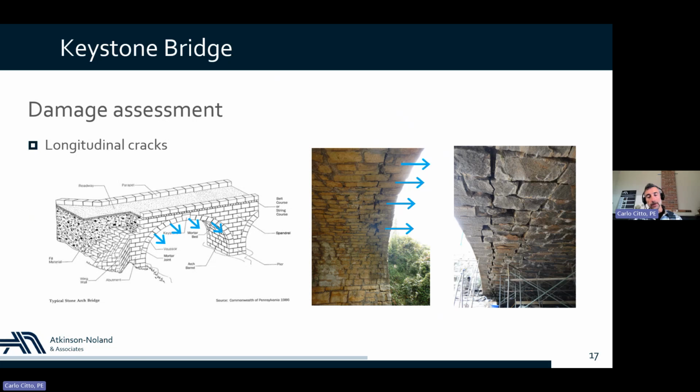So let's talk a little bit more about these longitudinal cracks on the underside of the bridge. These cracks are a common issue for these structures. And why do they form? There are some research studies out there that point in the direction that there is a mismatch in bending stiffness in the arch itself as you go from the center of the arch to the edges of the arch.